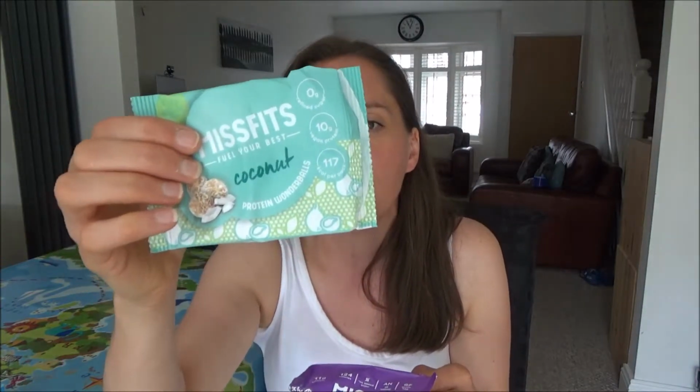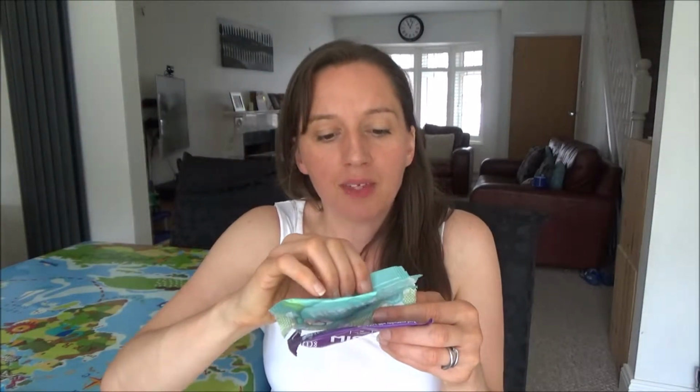So these are MISSFITS, and I had the coconut ones, and I had the protein Wonderballs as well. I have to say I actually preferred the coconut ones. They're not too bad. The protein balls had milk and soya lecithin in, which I'm not too sure about. But this one was fairly natural. It was gluten-free and suitable for vegans as well.